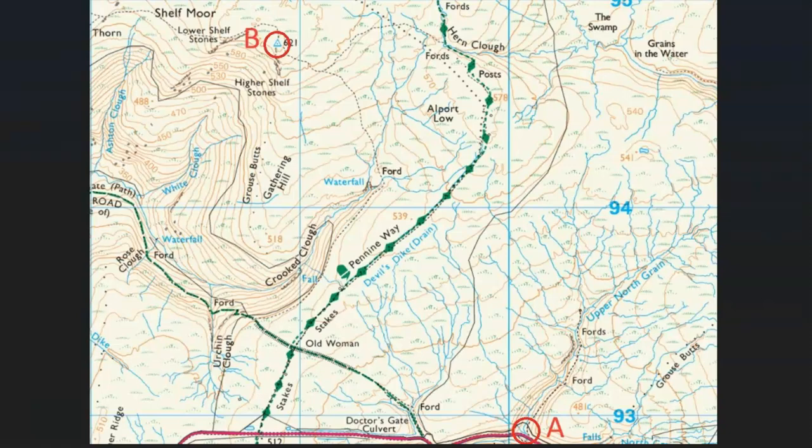This week we've got a route choice task. I want you to think about how you'd get from A, this point here just by the side of the road, over to point B, which is the trig point at Higher Shelf Stones.